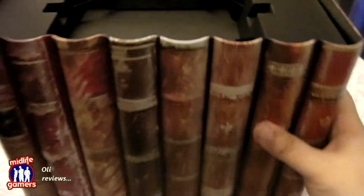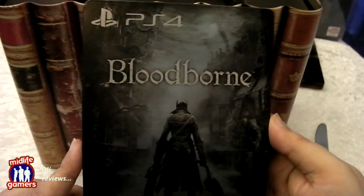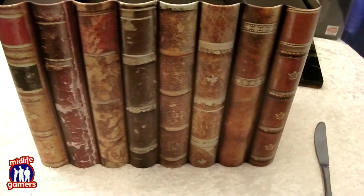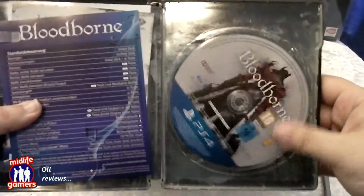Maybe I get this back a little further so I can show you this one. Look at it. Metal box for the game. Then let me have a quick look inside if there are any further codes. Of course there is. So let me show you. So it looks like this when you open it up.